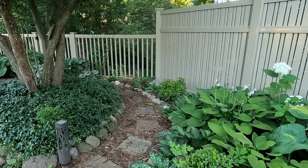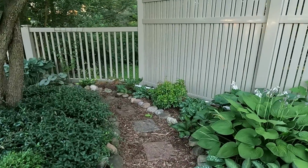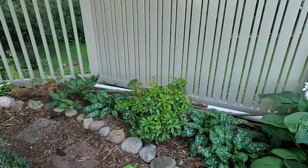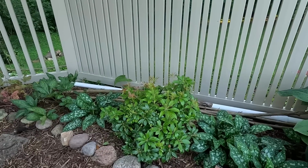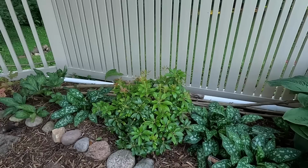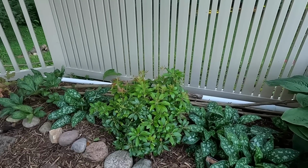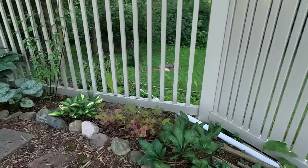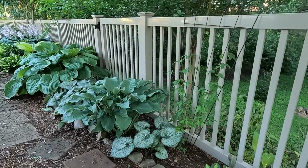We actually are getting some more new growth on this Scarlet O'Hara Pieris, which is crazy. I thought it was done growing, but it's definitely happy in its spot. This happened last year, and I thought it was just an anomaly because it was getting settled in and getting its roots established, but nope, I guess it likes to grow more in the summer.